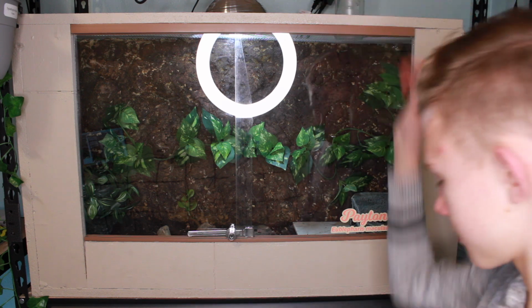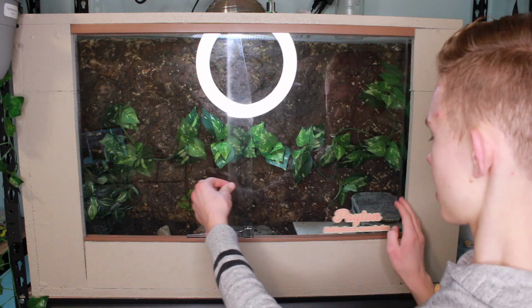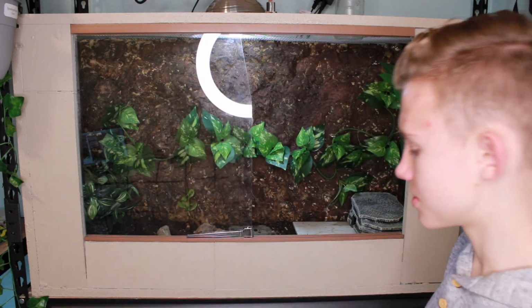And let me get down the key. I don't have a key so that someone can't get in because no one's gonna get in, but it's so that Peyton can't escape. And actually, because of the glare, I'm just gonna take these doors out.